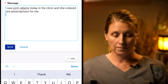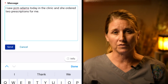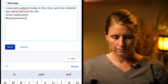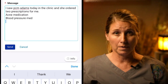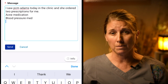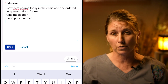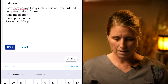You don't need to necessarily say exactly what the prescriptions are. That's going to be very helpful if you can, because that's kind of a double check with pharmacy. But we can just say it was an acne medication and a blood pressure pill. Then the important thing you're going to want to say to pharmacy is where you're going to pick that up. So your only options for a new prescription are going to be an in-person visit. So that would only be able to be the Irwin Army Community Hospital Pharmacy. You cannot pick that up at the script center. So on these messages, you do need to say which in-person pharmacy you're going to pick that up at. So we'll say pick up at IACH Pharmacy.